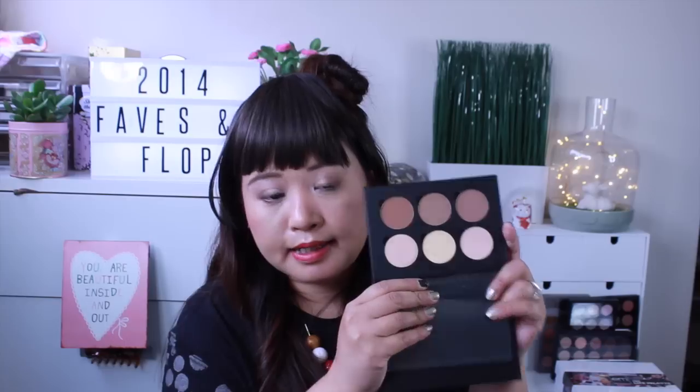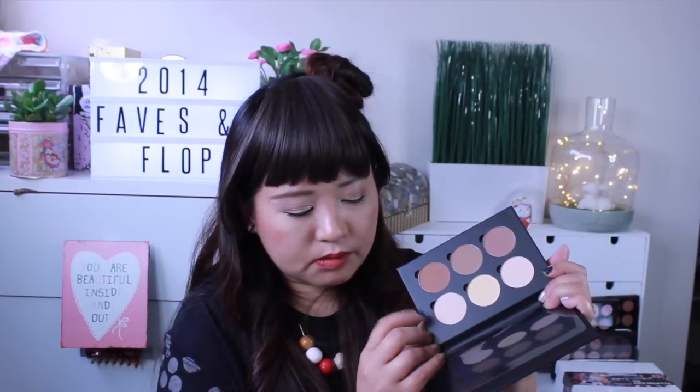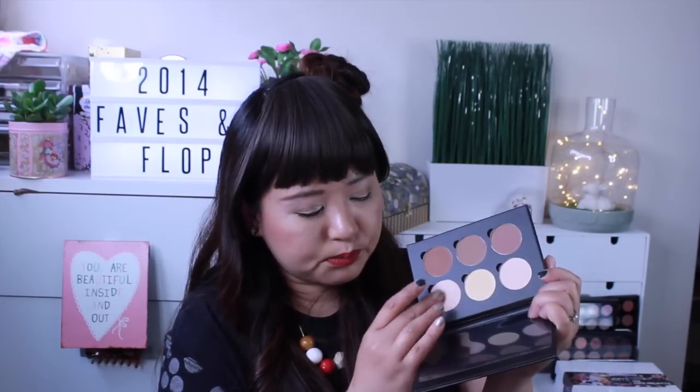And then also I've tried out this one, which was crazy difficult to get. This is the contour kit from Anastasia Beverly Hills. Nice product. I think it's this color here. It's really pretty. I love it as a highlight for your brow bone. All the colors are very creamy in consistency, but I wouldn't say that it is any more special than the other two that I've shown you.